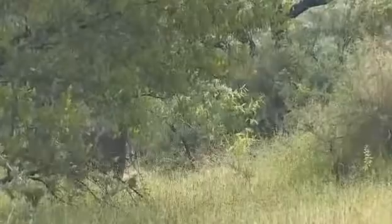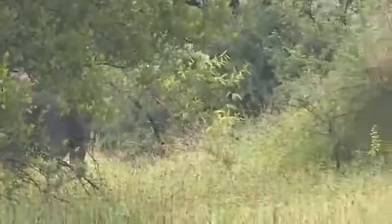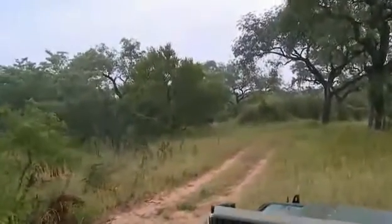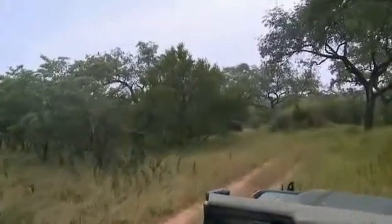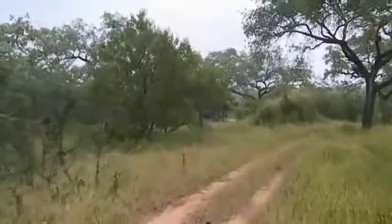So the little bull has gone round the back of the termite mound. The big bull's gone round the front of the termite mound. So it looks like the little bull is allowed to hang around, but the big bull is not. It doesn't look like he really wants to have company. I think the little bull is picking up on that.